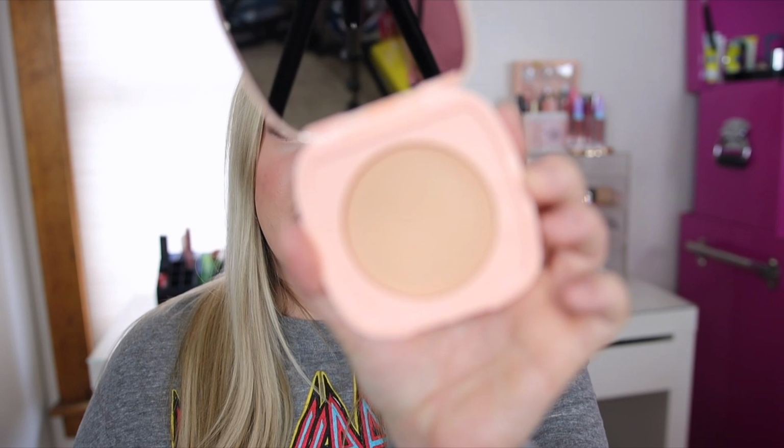And then the last one that they sent me is light 8. So I'm so sorry I don't have the full range to share. Otherwise, I totally would have. But they did just send the colors that would work best for me. And then here is light 8.